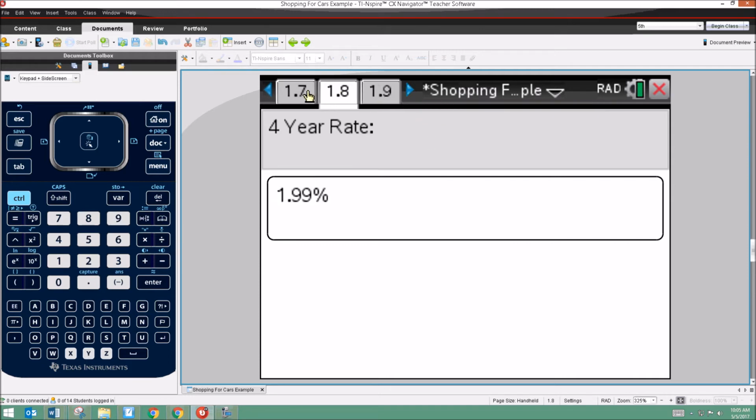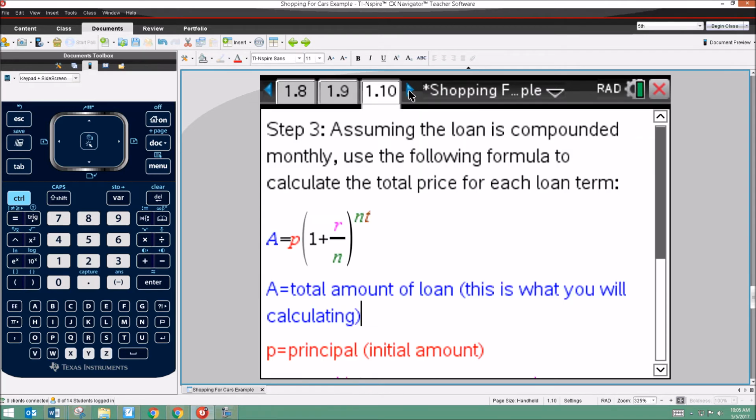So look at the pages I'm on. 1.49, 1.99, 2.49. We're going to change all these to decimals, which means we're going to move the decimal point over 2 places to the left. Okay, all right. So we have our 3 rates here.